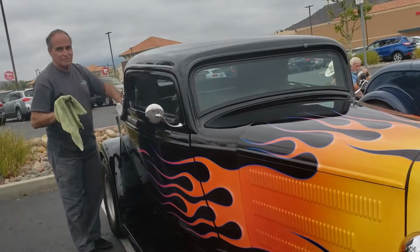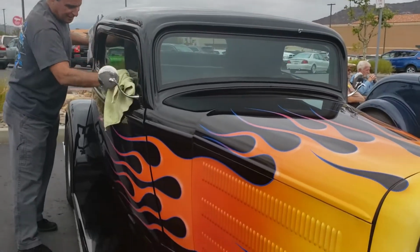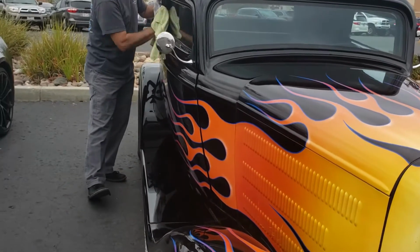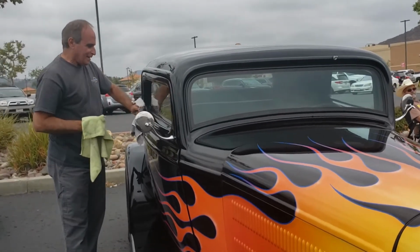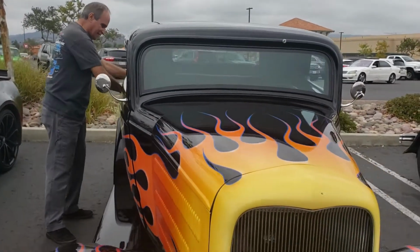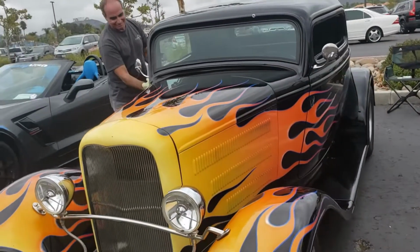Is that your baby? It is. Wow, look at this. That's my baby. I know. Make sure it's polished because the rain damaged it. Yeah, it's right. Spunking shiny. Nice, very nice.